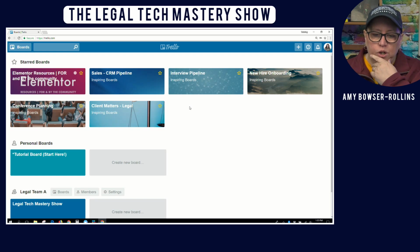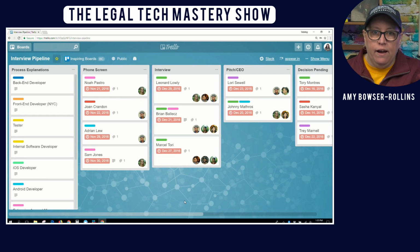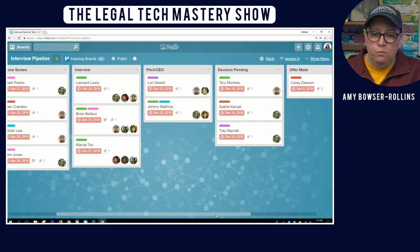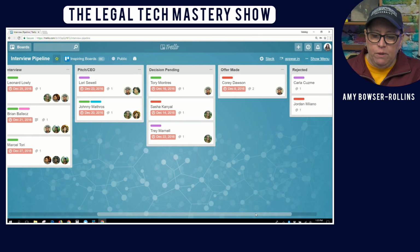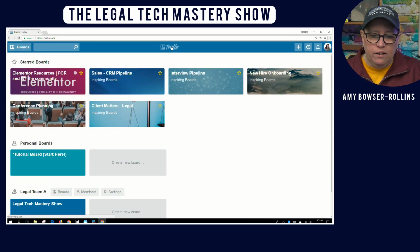And I just want to show you maybe 2 or 3 of these as examples. Do you interview people? Do you hire people? I know Wade and I hire people. So this is an example of keeping a Trello board for the process of hiring somebody. The columns are obvious here: phone screen, interview, decision pending, offer made, rejected. And that history is all there. And then you're like, didn't that guy apply 3 years ago? And you could go back and look on your board, right?